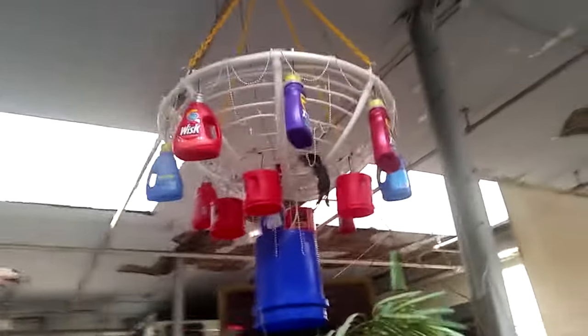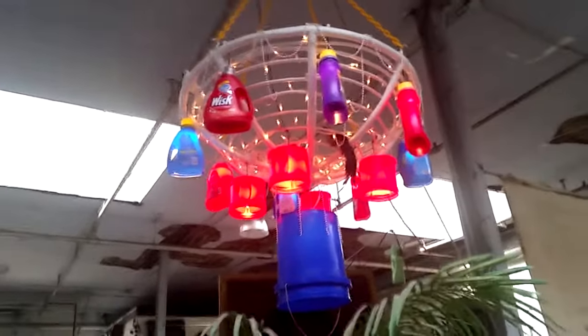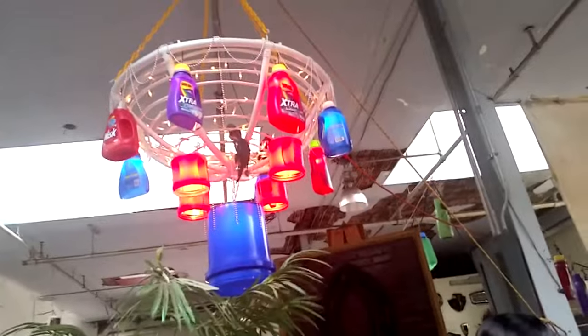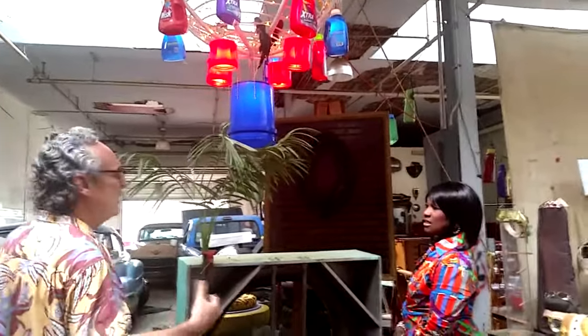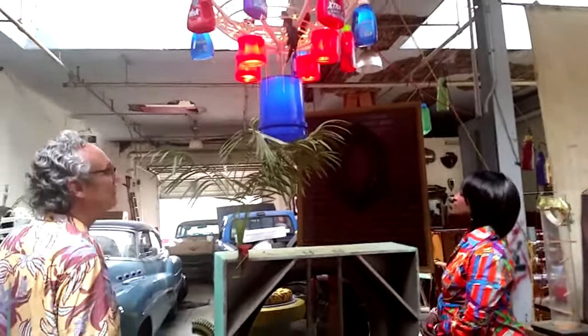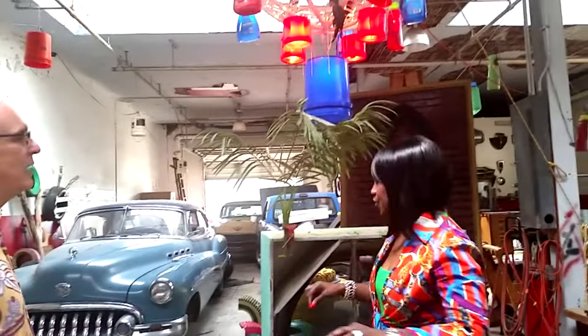Look at that one down there. That's my chandelier. I see that you have, is that dishwasher liquid? Yes, those are dishwasher liquid containers. Let me plug that in. He recycled those, and he had little light bulbs. Oh, how cute! How lovely! I love it! I bet it looks really nice at night. I like the color, and that's the color of the plastic bottles. I don't spray paint them or do anything like that. New Jersey bottles are green, purple, blue, red. They're beautiful. Now, you sell these items. Yes.